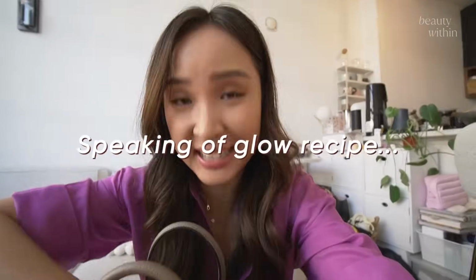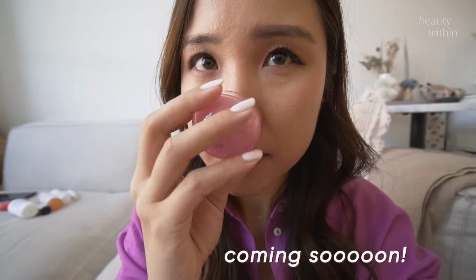So yeah. I also have something super exciting to show you, which is not even out yet, but Glow Recipe has a new Plump Balm. It's so hydrating and it actually lasts for a really long time. It's like a lip sleeping mask, but without feeling super heavy, and it smells just slightly sweet. Love it.